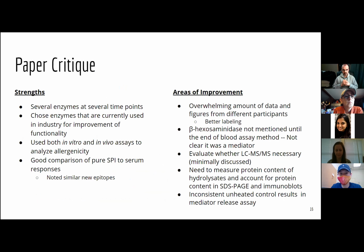Next slide. For my review, I liked that they had several enzymes at several different time points. They chose enzymes that are currently used in industry for improvement of functionality. They compared in vitro and in vivo assays. They had a good comparison of pure soy protein isolate to serum responses, and they noted similar new epitopes.